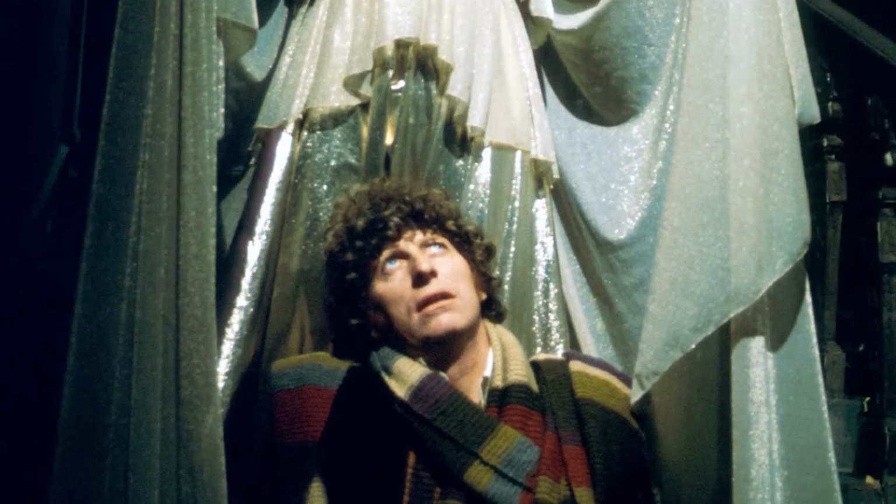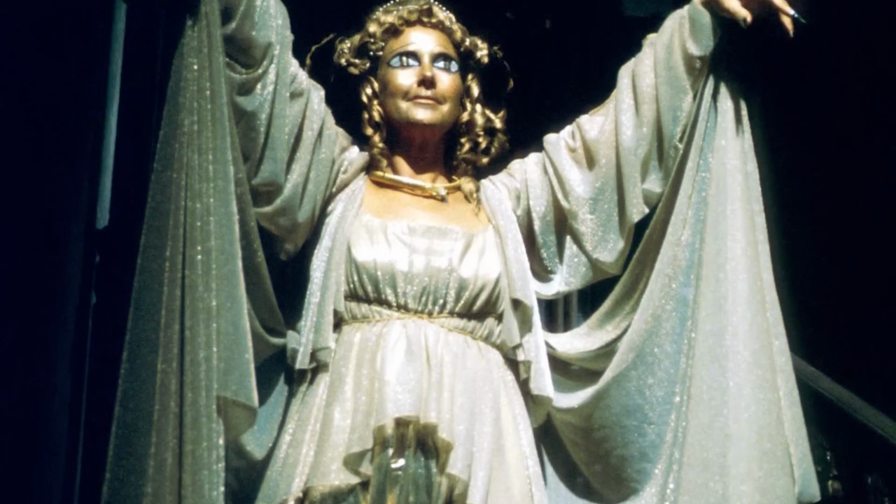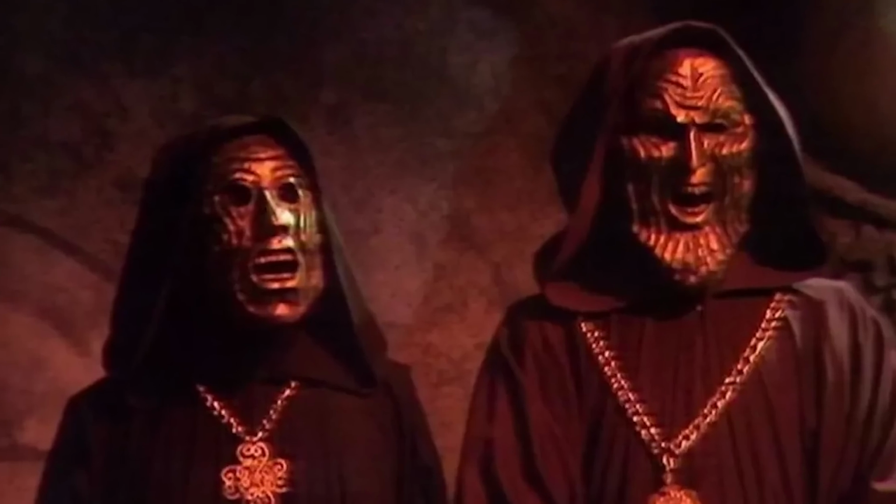The early period of Tom Baker's time as the Fourth Doctor has often been described as gothic horror, with stories like The Pyramids of Mars, The Brain of Morbius and The Mask of Mandragora all taking very gothic approaches to scare young children across the UK.